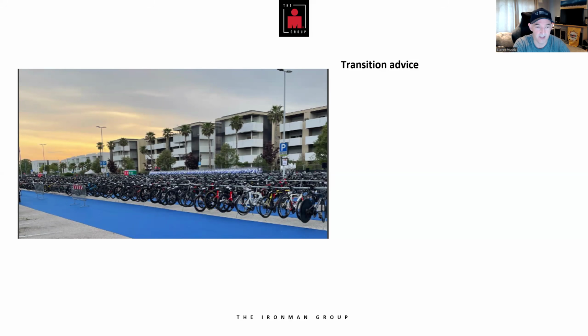Nicely clean and swept. But what you need to do as part of your prep work the night before is, wherever you're racking your bike, find out what your landmark is. This guy would have a great landmark. He's right in front of that parking sign. What he should do is walk from the swim exit, thinking, okay, I turn left here, and I'm right in front of the parking sign. That means he's going to have a smooth transition because he knows where he's going.